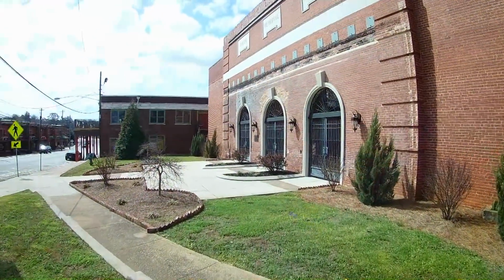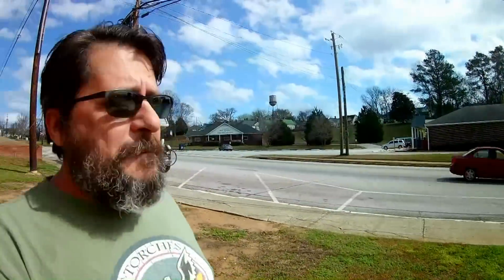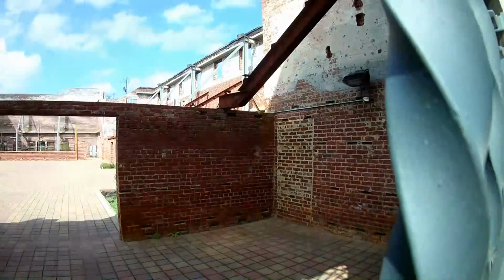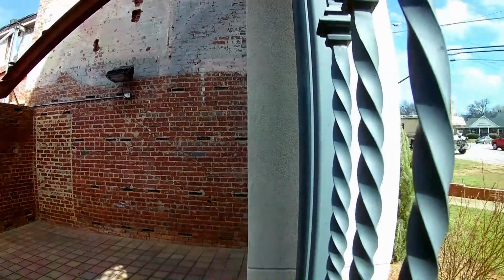Now this place has seen better days. Its physical condition is poor. It's not very physically fit. Ha! Gymnasium, physically fit, you know, get it? So, let me see if I can squeeze the camera in there sideways a little bit. There we go.